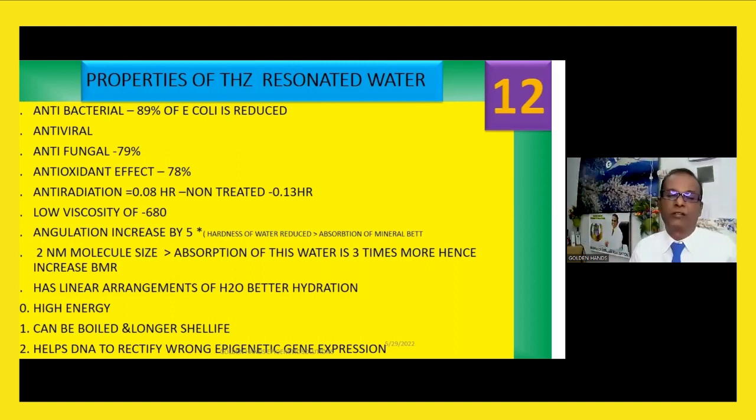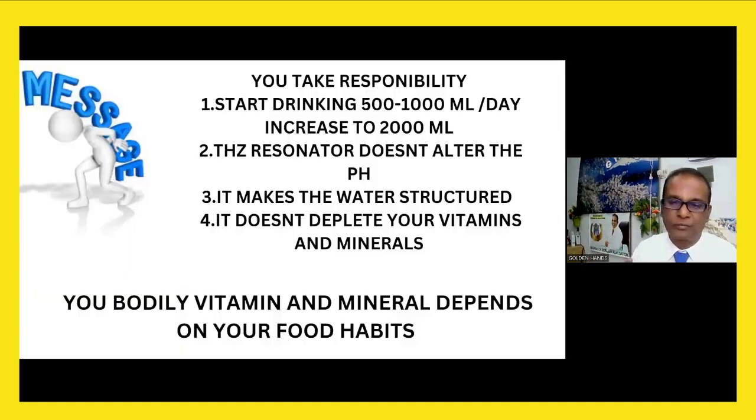And because of the linear arrangement of the water, hydration is much better than the energy I was talking to you, high energy. And the good news of our terahertz water, it can be boiled, and it has a longer shelf life. And then, of course, the DNA, slowly it will happen. The genetic expression changes slowly, but over a period of time, definitely it gives you a lot of good benefits when you're drinking a structured water. So basically, our terahertz water is a structured water.